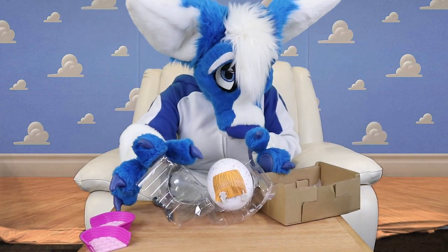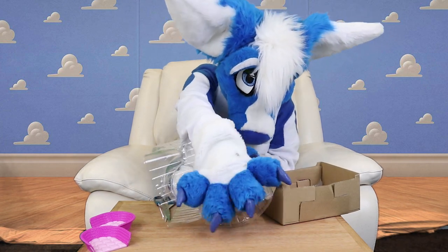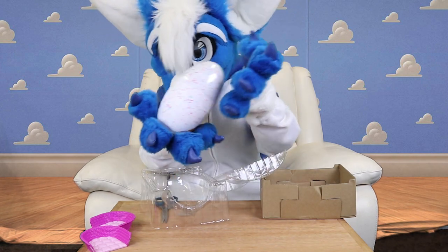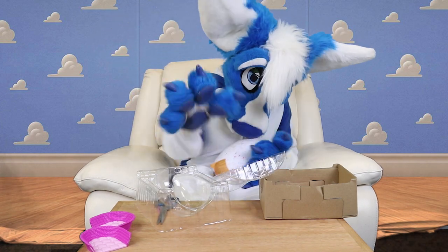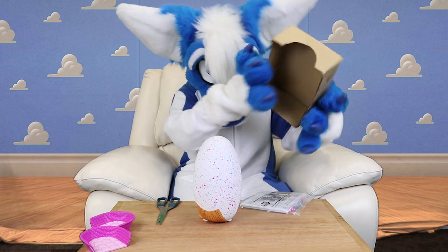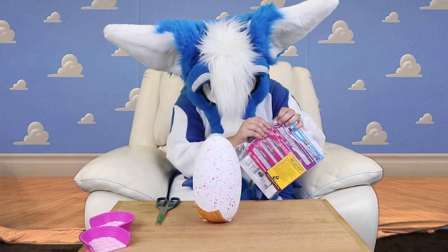And here we have our eggy. It doesn't want to come out of the plastic. Come here. All right, there we go. Ooh, it's a lot heavier than the first one. Really, really chunky. Get rid of this little plastic cap. And get rid of that. Egg. Bits of paper and important things. I'm gonna need my hands again to get into this.